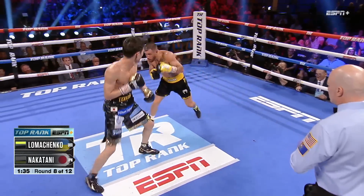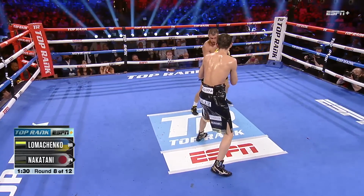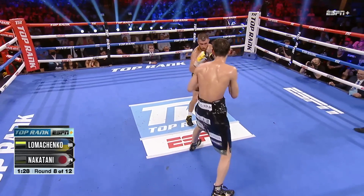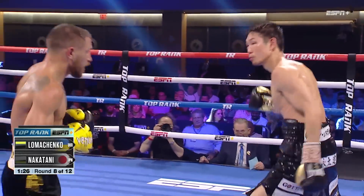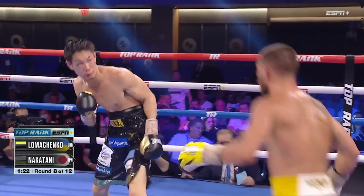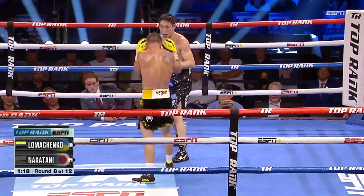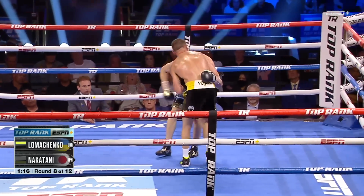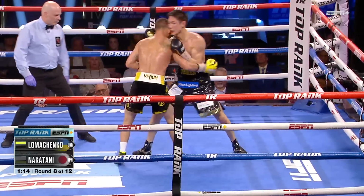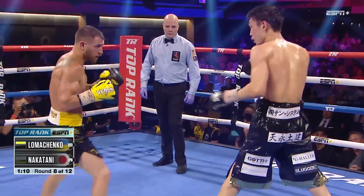For Nakatani, it's simple math. You're getting hit when you don't throw the right hand and you just pose in front of Lomachenko. So why not throw the right hand? You landed a few of them, uppercuts, overhand rights, straight rights, and if you get hit, at least you tried to land in the process. May as well give yourself a chance. Lomachenko lands a left shot again, so accurate. And then he shoe shines and then comes upstairs.